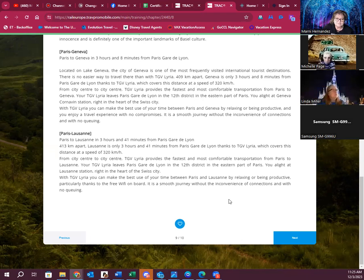With Lyria, you can make the best use of your time between Paris and Lausanne by relaxing and being productive, particularly thanks to the free Wi-Fi on board. It is a smooth journey without the inconvenience of connections and with no queuing.